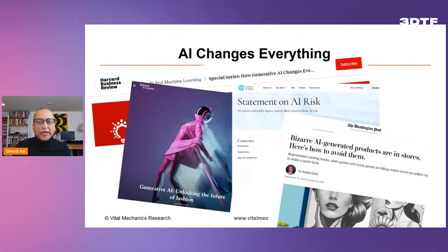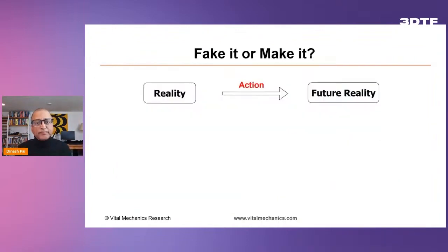Of course, there's been a huge amount of hype about AI. Will AI make the fashion industry better, or will it make it worse? Will it help you make better garments, or will it help you fake it more? I'm going to try to unpack this for you with a very simple framework. I think it captures the essence.